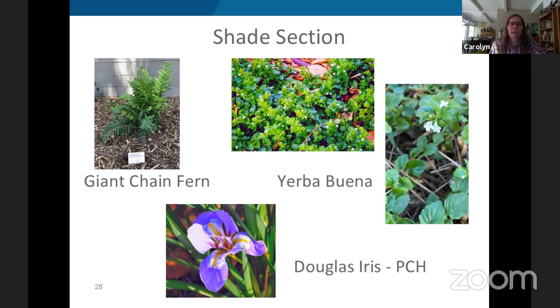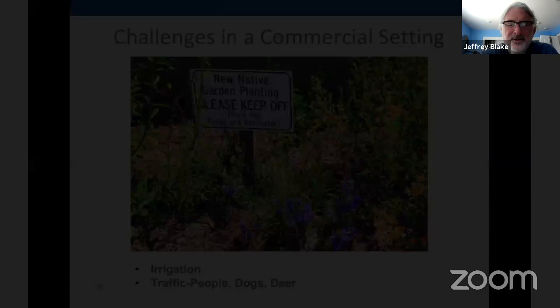I think we got some good ideas from some of the earlier shows today that we were chatting about. So we'll be adding to it, but we put some ferns in, a giant chain fern, which isn't giant yet. I think we have deer fern in there. Yerba Buena is kind of sweet. This is this little flower, Douglas iris. And there's other things in there, but that probably needs a little bit more developing. It's been slow in developing a bit. Well, the shade garden also grows slower.